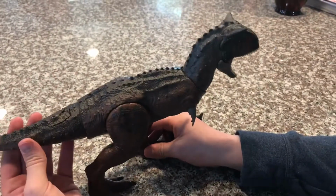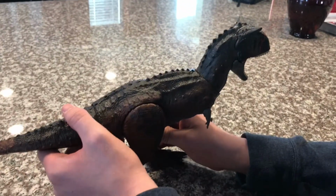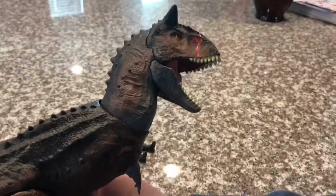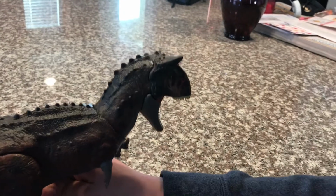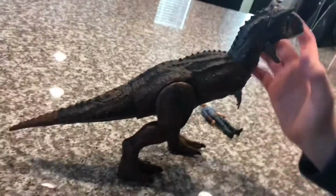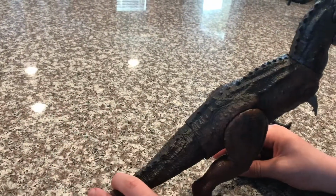So, a little gimmick to Toro and the other Carnotaurus that I'm going to get but not featuring on this channel is this. This button works the mouth and twists the tail that way, and his head moves from side to side and up and down. When you move his tail up and down and go in that little position, that also works the sound.